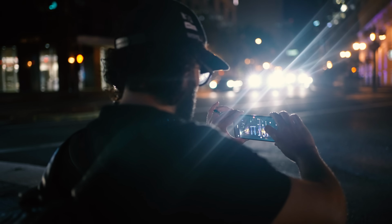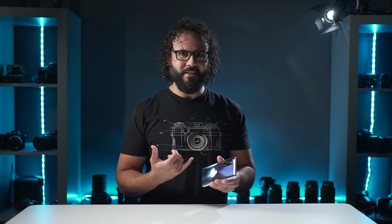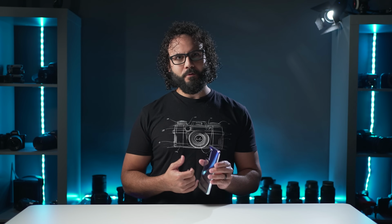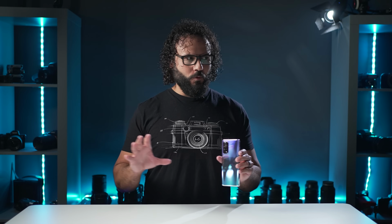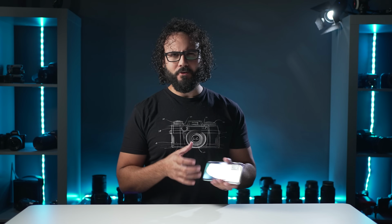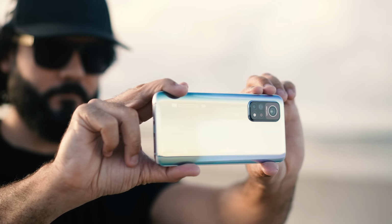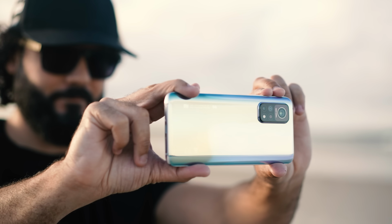So obviously, if you're like me and you're here for the camera, this thing is not going to disappoint at all. The sensor size on this, 1/1.33 inches, absolutely huge. One of the biggest sensors on the market. F1.7 on the aperture, optical image stabilization on this thing. The standard camera is about 25 megapixels, and then you can bump up to 108 megapixels if you want.